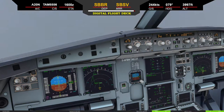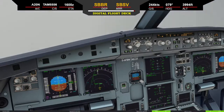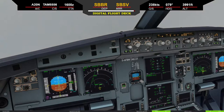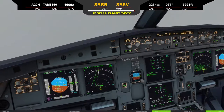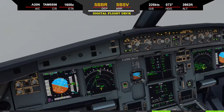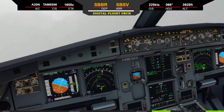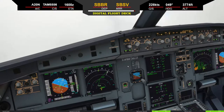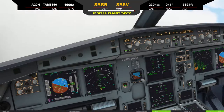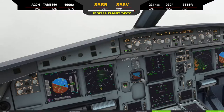So there's 2.5. We're going to start slowing her down. And we're going to want to dial in 2,500 feet. We should be good. So we're starting to turn. Start down to 2,500 feet. There's the land coming in. There's the island.